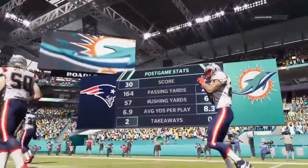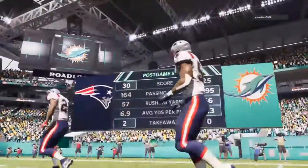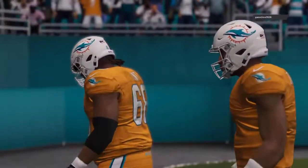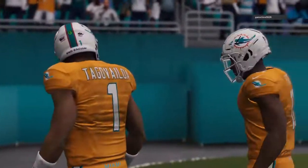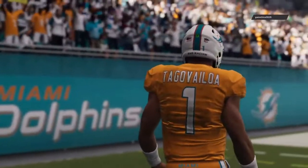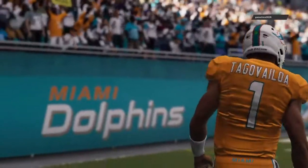So for the Patriots, they're not going to go quietly here as the win moves them now to 8-6 on the year. And they'll head back home next week to take on the Buffalo Bills. Meanwhile, for Miami, they'll drop to 9-5 on the year. And they will try to get back in the swing of things next week on the road.